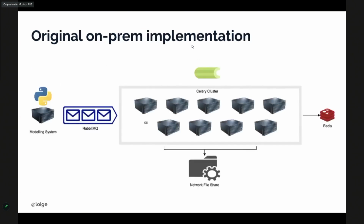Now, this is more or less how the initial solution on-premise was designed. It's a very simple architecture. You have a modeling system on the left side, which was written in Python. And the role of this particular system is to just read all the inputs that are available, which basically define the structure of this graph, understand what needs to be simulated, and create a job plan. And this job plan is basically scheduling jobs using RabbitMQ. And then on the other side, we have a cluster, in this case, implemented with Celery. So again, it's still Python code running there that picks up all the jobs, and you have all these machines executing jobs in parallel. There is a network file system to get the inputs and the outputs. And then there is also a Redis, which we will see a little bit more later on. But the idea is that Redis is used to keep some shared state between all the instances in the cluster.